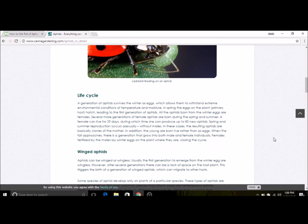This is their life cycle. They survive the winter as eggs, and then they grow. They're born from the eggs, and several more generations are born during the spring and summer. They live 25 days, during which time they can produce up to 80 new aphids. Spring and summer reproduction occurs asexually without males. That means they can just lay eggs. But not only can these things lay eggs, they can skip the whole laying egg part and birth live bugs.